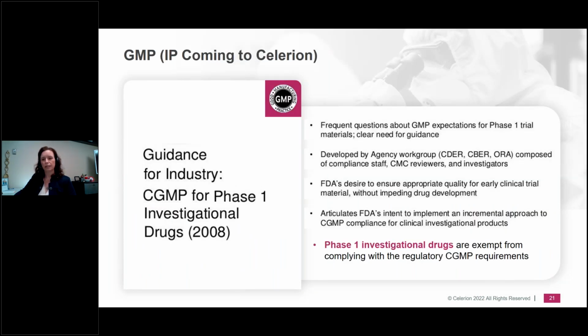The FDA issued a guidance in 2008. The guidance was issued because there are frequent questions around the topic of GMP in phase 1. The guidance states that drugs used in phase 1 are exempt from complying with GMP. The guidance applies to phase 1 investigational drugs, whether they are manufactured in small or large-scale environment, because phase 1 clinical trials are typically designed to assess tolerability or feasibility for further development of specific drug.